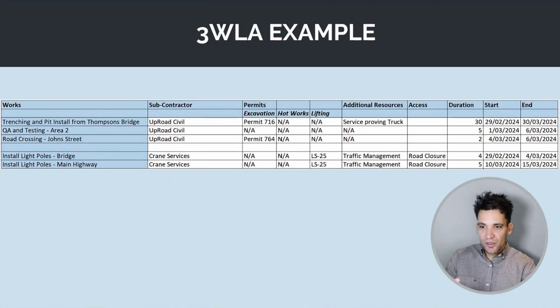Now, let me give you a really simple 3-week look ahead for some street lighting civil work. So we've got trenching and pit install for a certain range of the road, and then there's tasks allocated to this. For example, they need an excavation permit, they need service proving to identify in-ground services, and there's a planned start and finish date. We're also going to have quality assurance and testing. So testing the conduits, checking they're all installed correctly. We'll have another crew doing that.